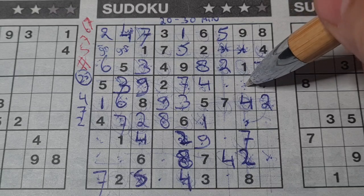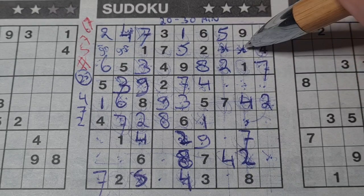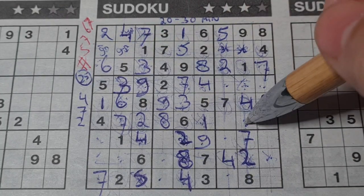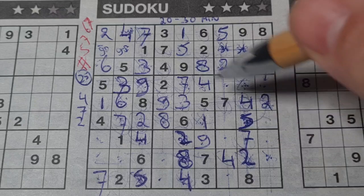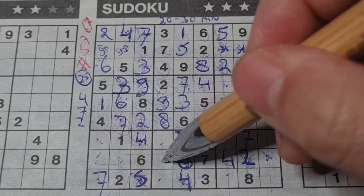And look, here can be a 5 because we have a 5 in this big square, so no 5 there. Here can be a 5 because we have a 5 in this row, so no 5 there. So the only place left for the 5 in this column should be there. 5, okay. Here I need also 5, okay.